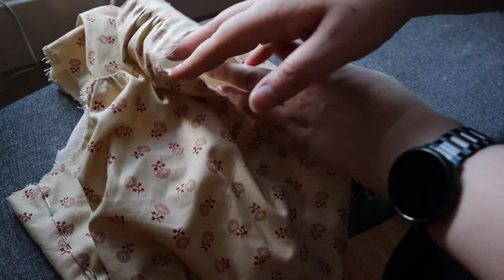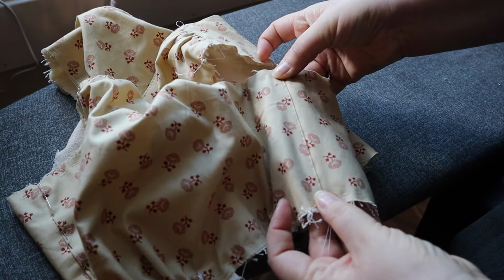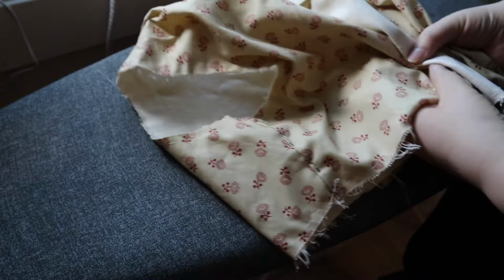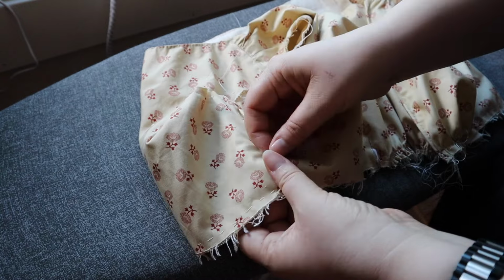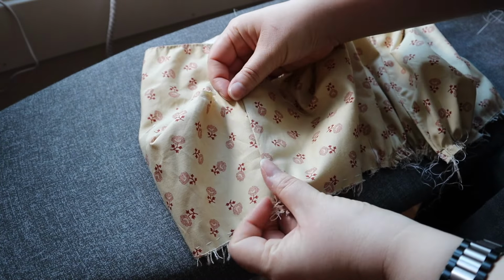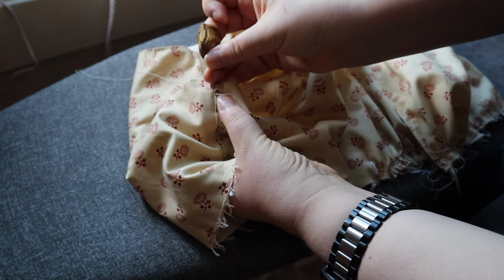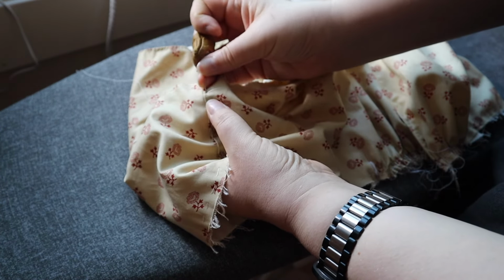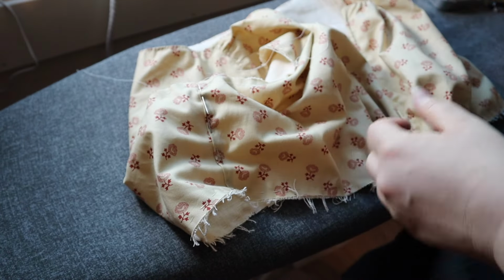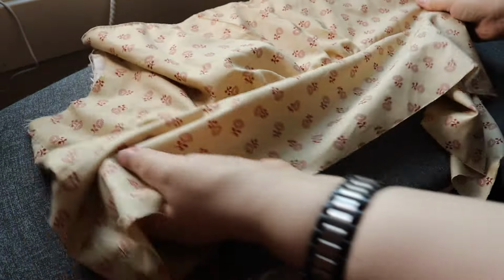I basted around the arm size and I stitched the side seams. The side seams of the lining were already stitched. However, for the fabric, I folded a seam allowance on one piece over the raw edges of the other, and then stitched through all layers. I then attached a waistband and pressed all seam allowances down.